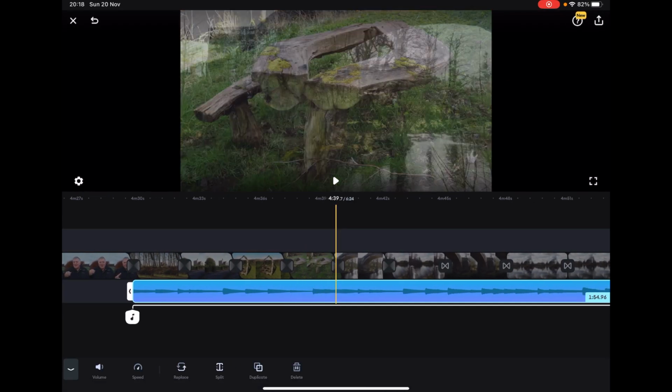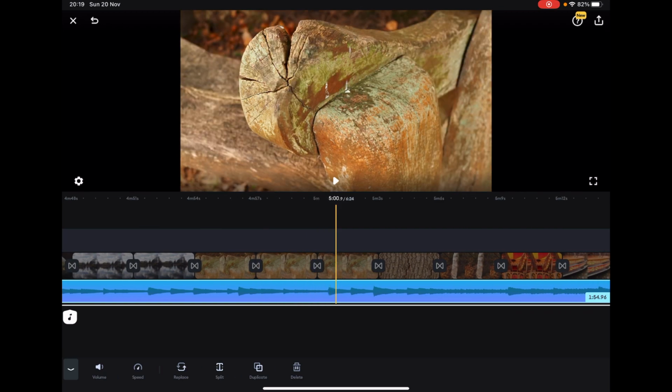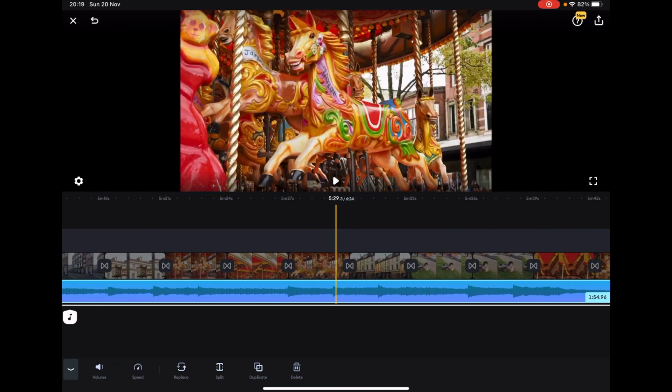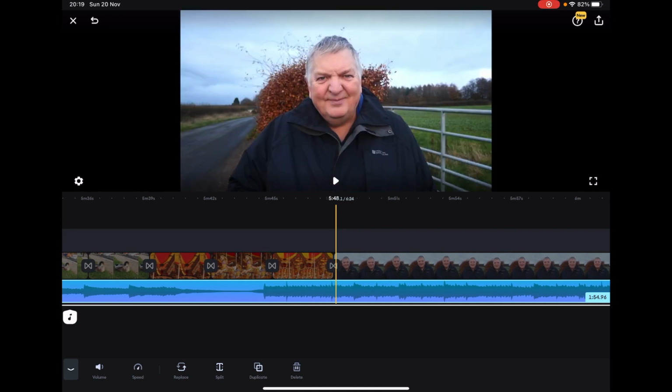In it comes, and I can alter the audio if I want to by hitting the volume or not. And if I've got video amongst these, I'll have both sets. I could have put video on instead of stills, and I'll have both sets of sounds on that, and I can mute the audio whichever way I want it to be.